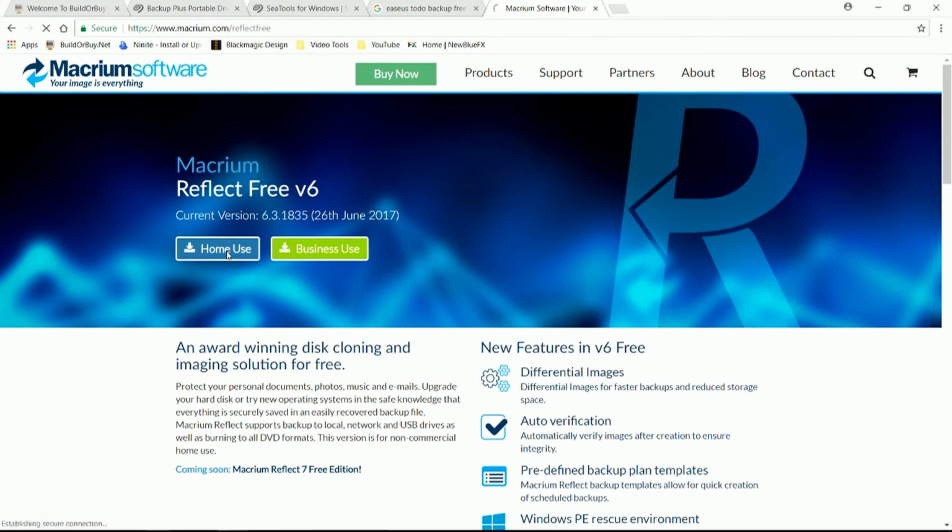You'll want to click on Home Use. And it's downloading. And all this is a stub. Once you download the stub, you execute that, and then you've got to download the program itself. So while this other machine is backing up, it says 3%. That's going to take a while. That's going to take a long time.